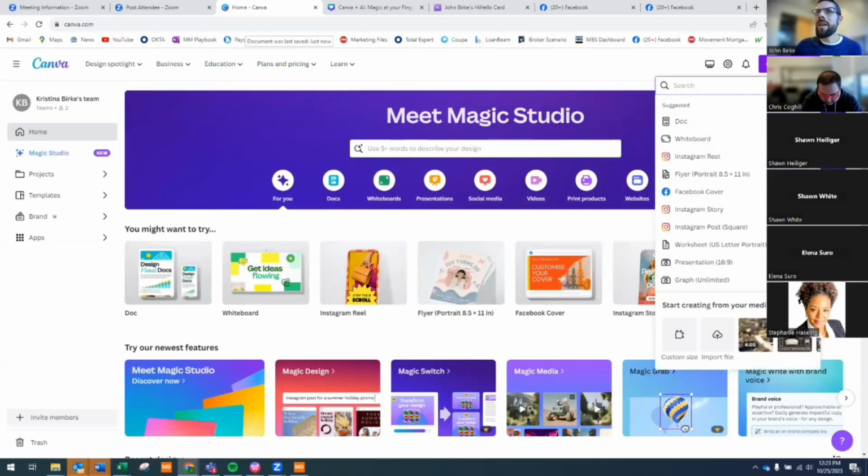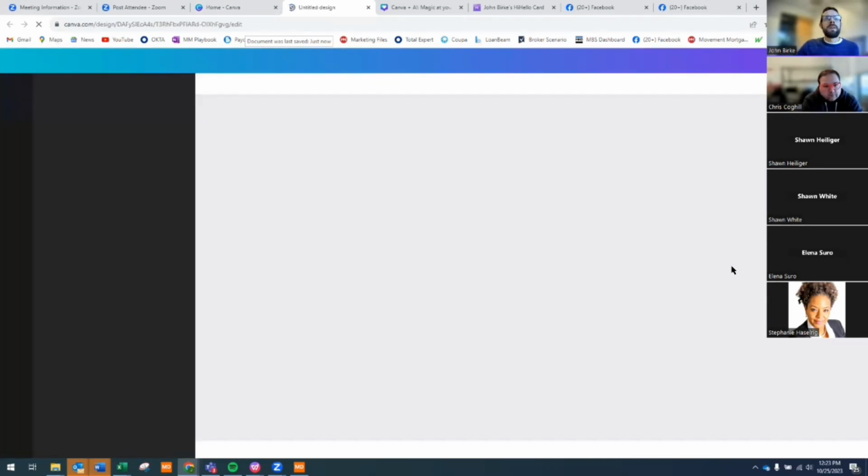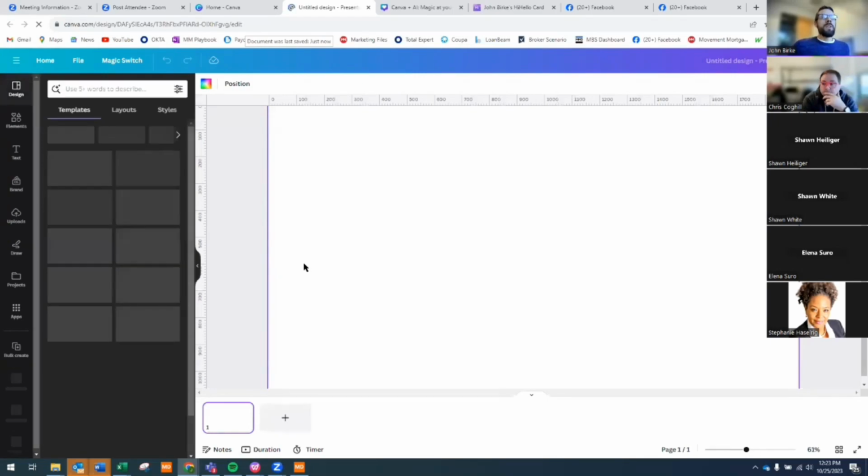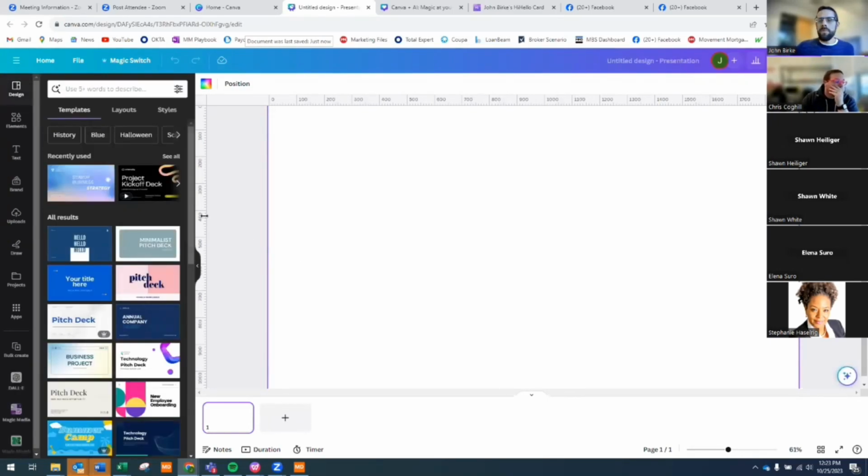So let's go ahead and create a presentation, 16 by 9. Let it load up here. And then the way you use the AI within the project is up at the top. This used to be just your search bar. Now it's your search bar and your prompt generator.